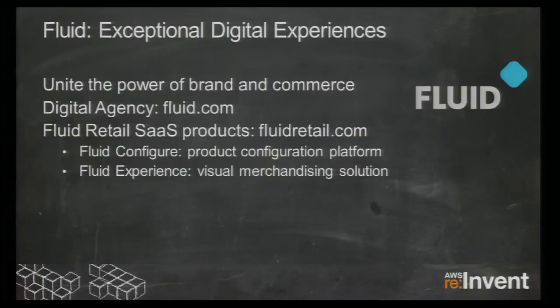So Fluid has been in business as a digital agency since 1999. Over the years, we've developed specialization in creating applications for e-commerce companies that are especially fun and intuitive to use. About 5 years ago, we realized a recurring need for visual merchandising solutions. So we created the Fluid Retail suite of software as a service products. The one we'll be focusing on today primarily is Fluid Experience, which is interactive online product visualization. We also have the Fluid Configure product, which is an online product configuration platform.